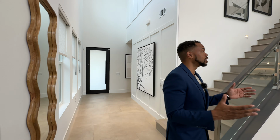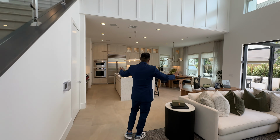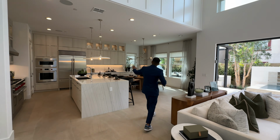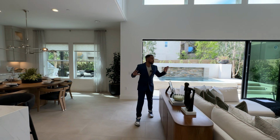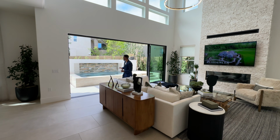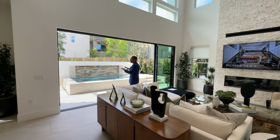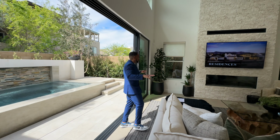Now as we come in this way, the first thing you're going to notice is that we have this amazing open floor plan here. You have the kitchen, which flows right into the dining area, which is gonna flow right into this beautiful living room, which then flows right into the California indoor-outdoor living outdoor space here. I love this. This is one of my favorite type of floor plans. Now let's start here in the living room.